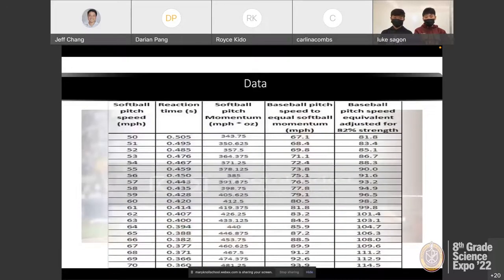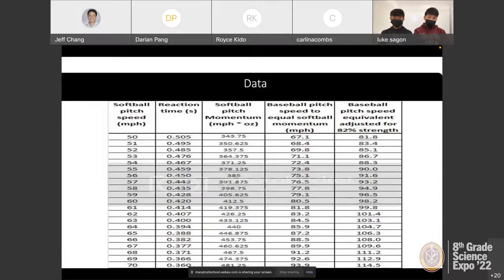Data. Our data table shows the pitch conversion times of baseball pitchers and softball players. As shown in the graph, the softball player's speed is lower compared to a baseball player's speed. This is because a baseball player will have to throw 20 miles per hour faster than a softball player just to have it reach the plate at the same time.